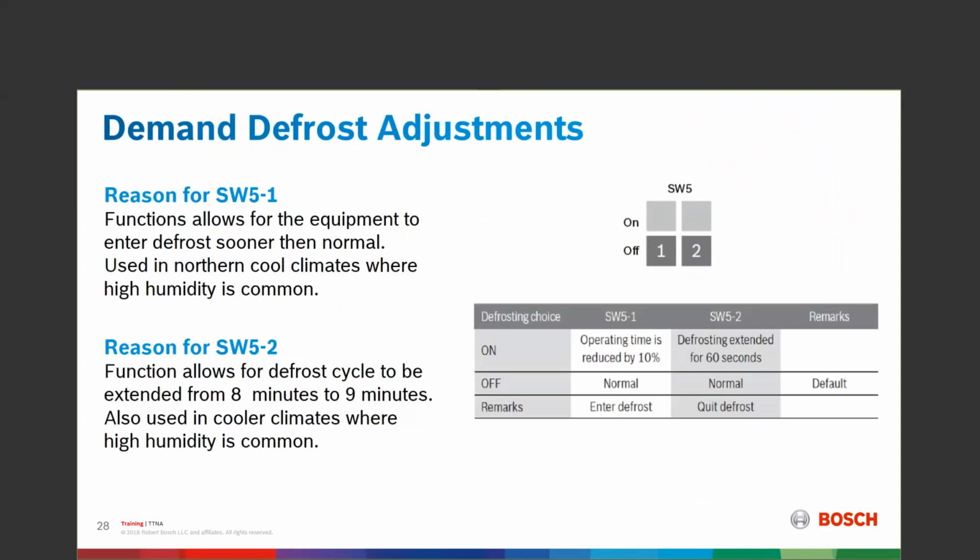This is your SW5, the 2-pack. The first switch allows my defrost time to operate quicker, and my second switch allows an extra 60 seconds if needed to clear the coil. It doesn't mean it's going to do that all the time, only if it's needed.